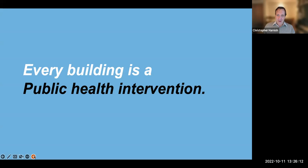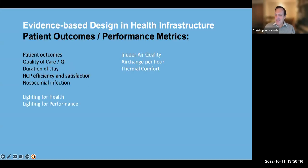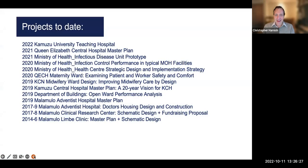Ultimately leading to the thesis that every building is a public health intervention. So in order to achieve those goals, we use evidence-based design metrics that I'll skip past. And we've been working in Malawi since 2014 on a slow build through specific district level hospitals.